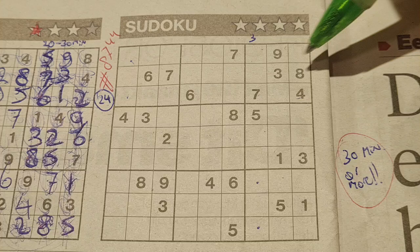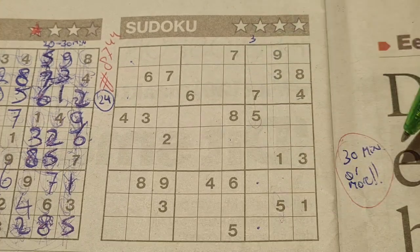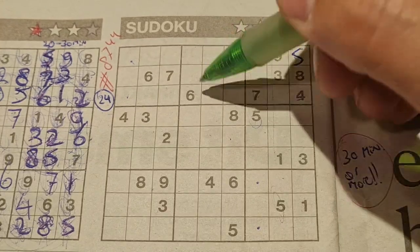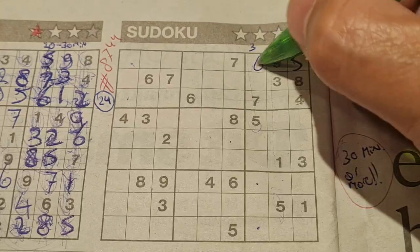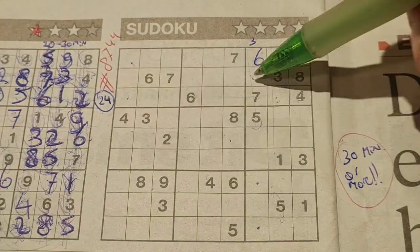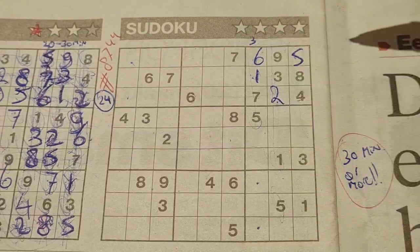How about the number five in this column? Five in the last column, the only place for a 5 should be there. Six in the third row, six in the second row, so in the first row, the only place for a 6 should be there. Two numbers are left in this big square, the 1 and the 2. We have a 1 in this column, so no 1 there. The 1 should be here, and the 2 goes there.